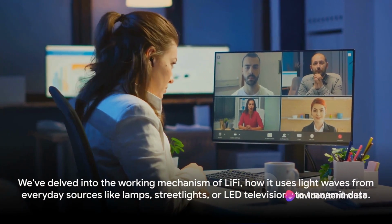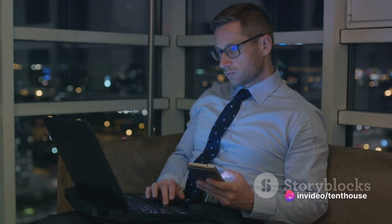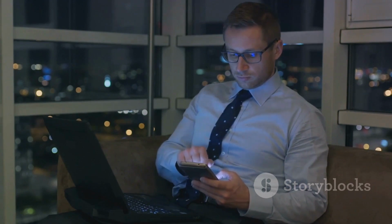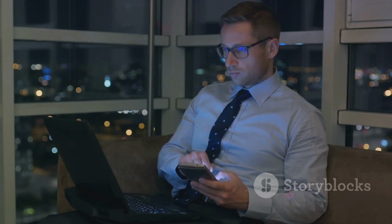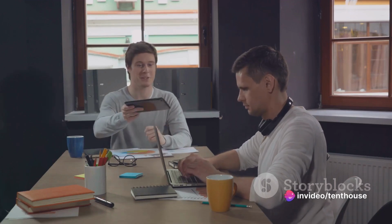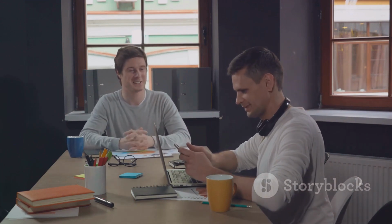It's potentially 100 times quicker than Wi-Fi and offers a bandwidth 10,000 times wider. We've also explored the possible applications of LiFi, like in offices or even in commercial aircraft. With the global market for LiFi technology projected to reach nearly $36 billion by 2028, it's clear that this technology is on the rise. Could LiFi replace Wi-Fi and other wireless networks in the future?